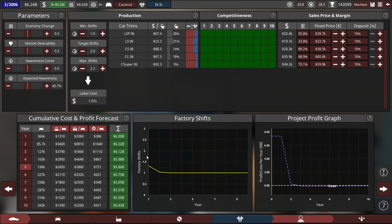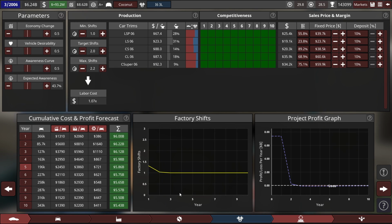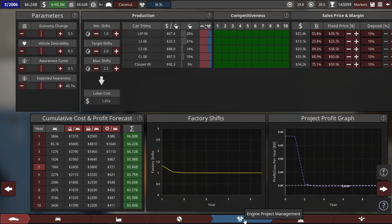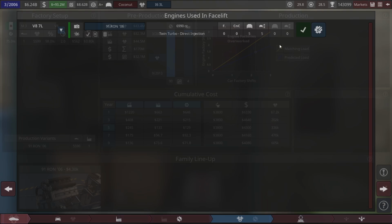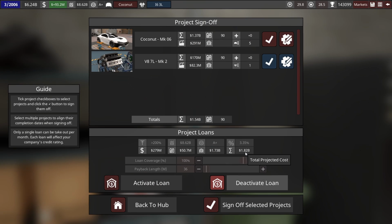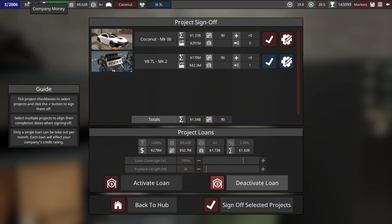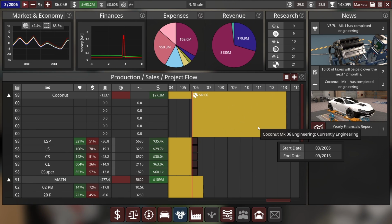So I think that's going to be worth it, and I don't believe these numbers. I'm not sure exactly what's gone. Supposedly these should be quite accurate, but every single time we've just been maxing out all of our factories. So I think this is going to be worthwhile. Double checking, and the engine factory currently is not overworked. So that should be fine. If we need to overwork the engine factory, we will. So it's $2 billion. We can easily afford that, no problem at all. And that should really increase our output of cars.